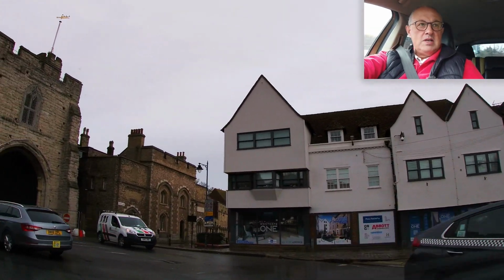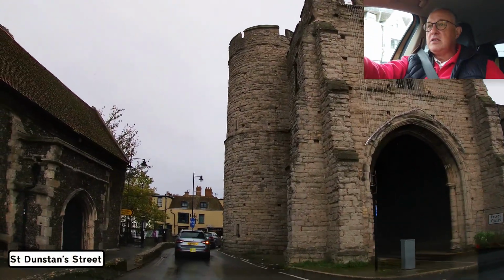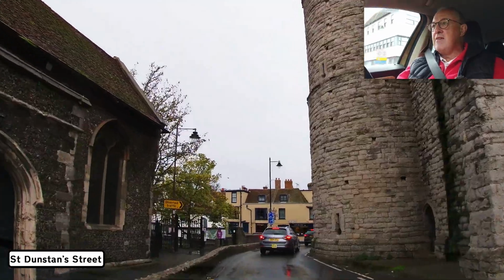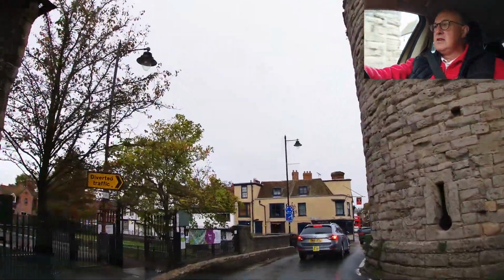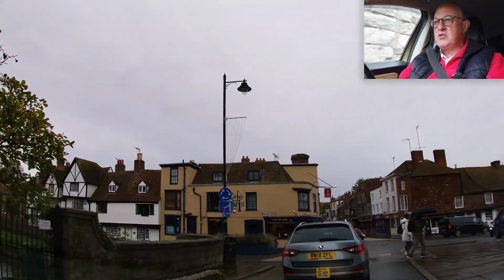Round past the Westgate Towers. Isn't that a bit majestic? Café des Amis. Mexican food. I've never been in there. Might be worth a shot.